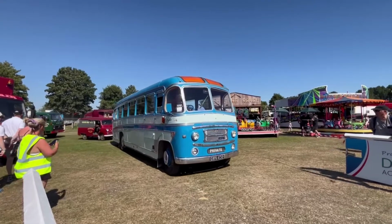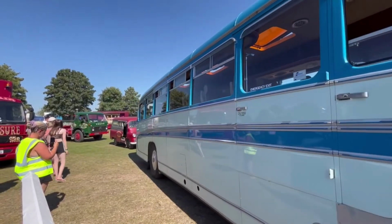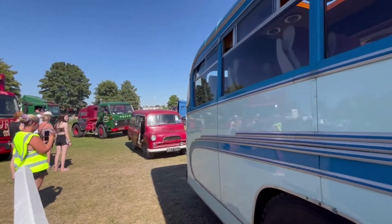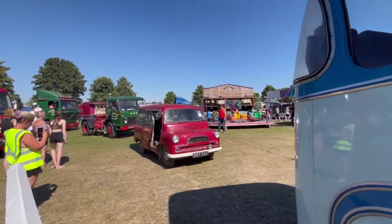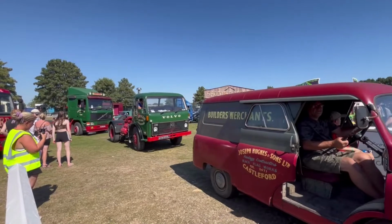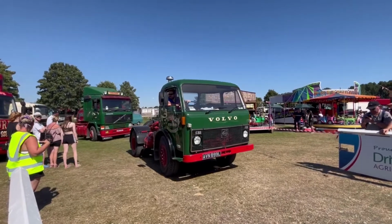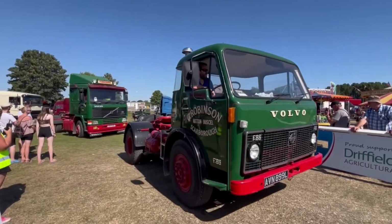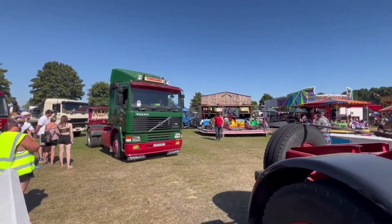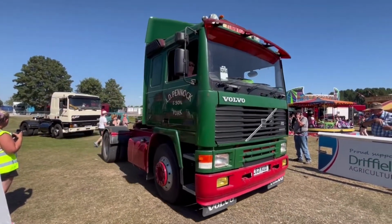The Ford Cargo. Now back in the 80s, there wouldn't have been a street that we wouldn't have had a Ford Cargo on it. Road train, the 2032. We don't see many in preservation, and to see one on the showground again is absolutely lovely. The Commer, I'm going to take the assumption that this one is powered by the Perkins diesel engine, possibly a Perkins 6354.